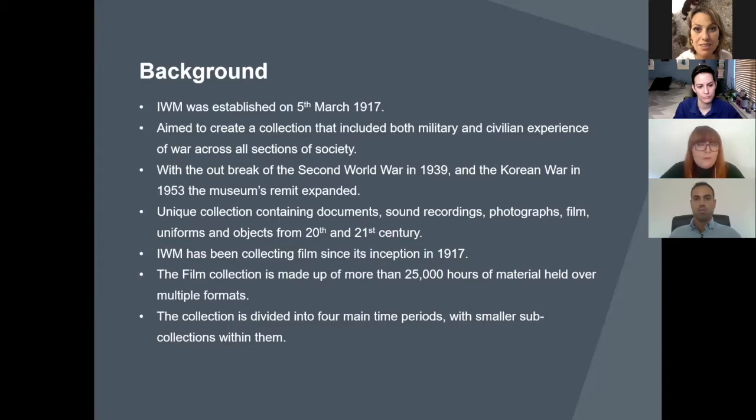When the Second World War started in 1939, and then with the Korean War in 1953, the museum's remit expanded to encompass any conflicts which involved British and its then Commonwealth troops, which means we have this incredibly unique collection of documents, sound recordings, films, photos, uniforms, objects, big and small, from across the 20th and 21st century.